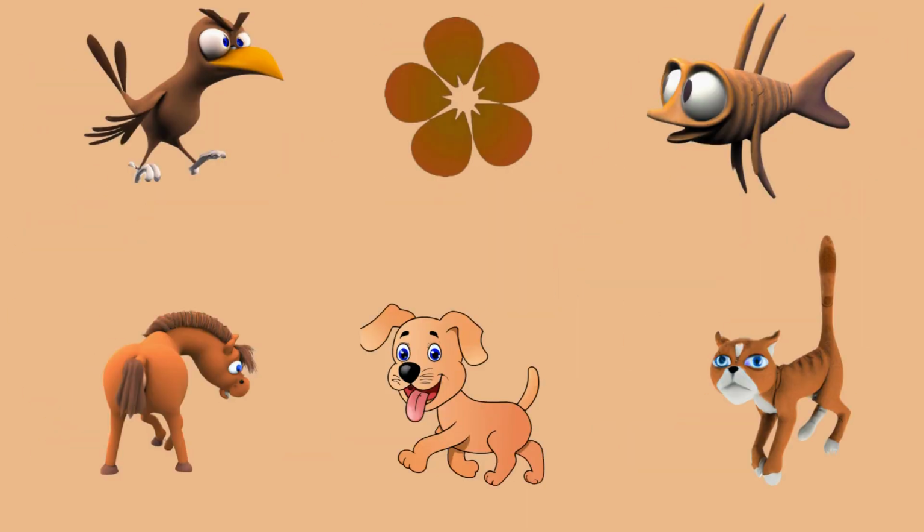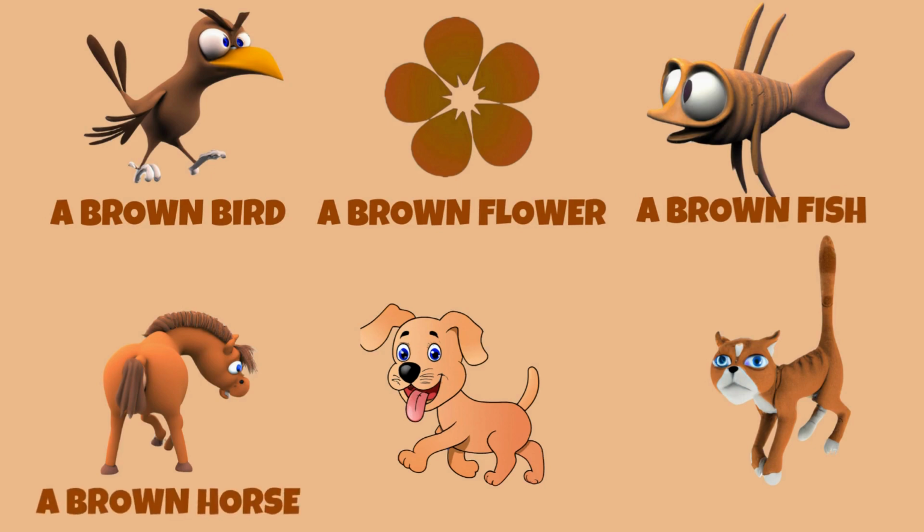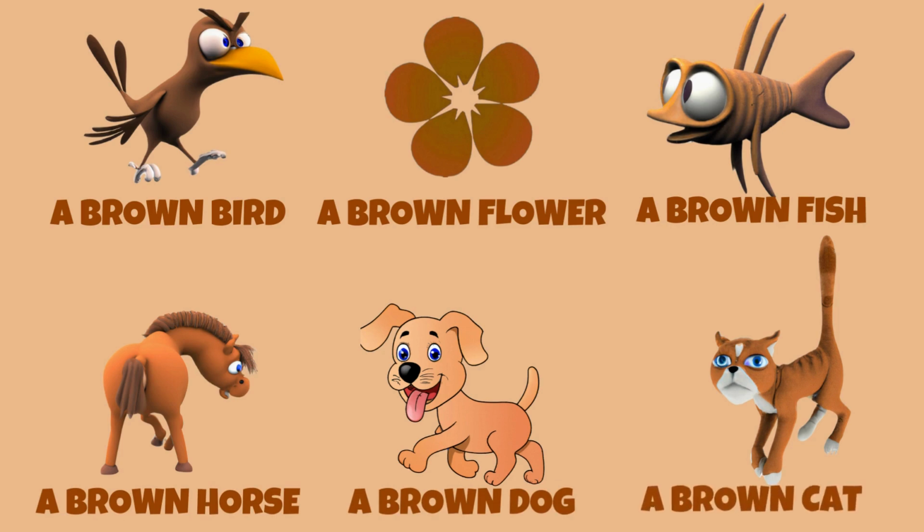We've learned about a brown bird, a brown flower, a brown fish, a brown horse, a brown dog, and a brown cat. Ready to learn more?